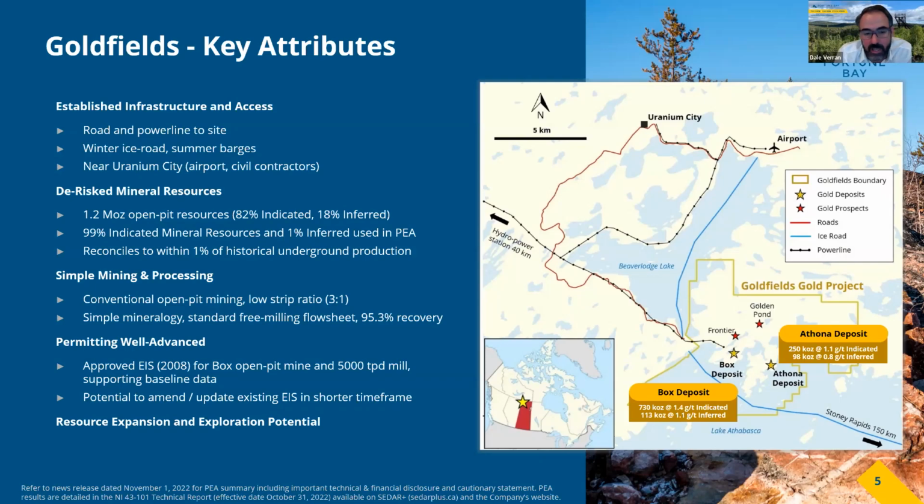Why we say they're de-risked is that the PEA utilized 99% indicated resources. In other words, there's really no additional drilling needed to convert those indicated resources into reserves at a PFS or FS stage. So it's de-risked from the confidence of the resources, but also de-risked from the mineral resource estimate, whereby there's been a little bit of historical underground production at the Box mine, and our mineral resource estimate reconciles to within 1% of that historical production, providing us with additional confidence in that estimate.